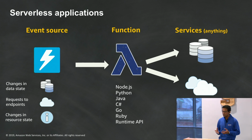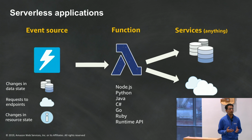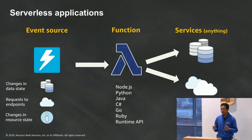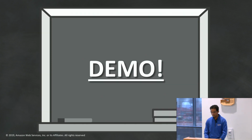And the third section you see here is basically your Lambda function calling external services or any HTTP or HTTPS endpoints which are available on the internet. We will not focus a lot on the third part, but we will focus mainly on functions as well as the event source. All right, so let's get into the demo.